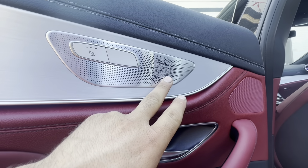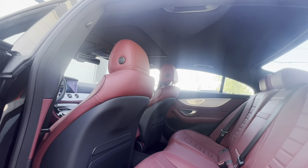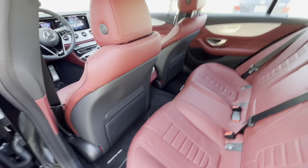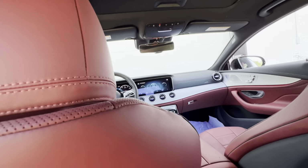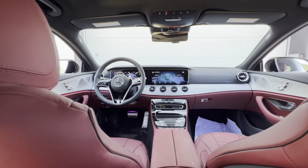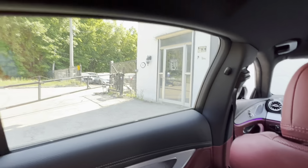You have your special audio speakers chromed on each side. Nice leather. Not much room for your feet, but it does look comfortable. And if you can manage to sit, it is quite comfortable. It's acceptable. And you really have a nice view from the inside of here. Although there is not much room for your head.